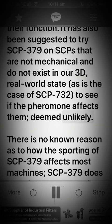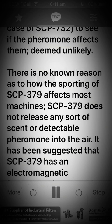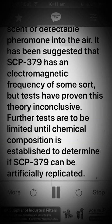Deemed unlikely. There is no known reason as to how the sporting of SCP-379 affects most machines. SCP-379 does not release any sort of scent or detectable pheromone into the air.